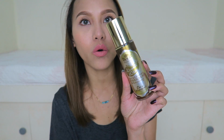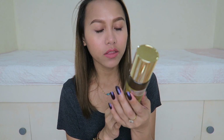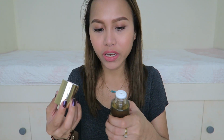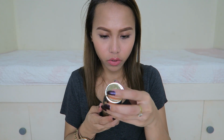Okay, this one. Ooh, I like the packaging. Ito lahat gold. Kasi yung iba pink at saka gold. Oh my gosh, I like the packaging. This is the Advanced White Kojic and Licorice Underarm Whitening. Parang alcohol yung amoy niya. Anong gagawin ko? Ganito yung packaging niya. Akala ko kasi rollerball. Paano to i-apply? Ah, gagamit ka pala ng cotton pad. Lalagay mo siya sa iyong kilikili.